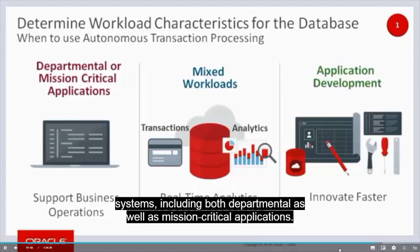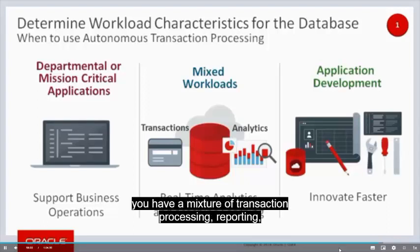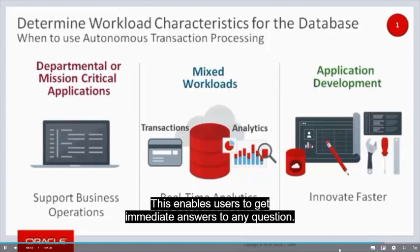Oracle Autonomous Transaction Processing supports all operational business systems, including both departmental as well as mission-critical applications. But unlike other cloud providers, ATP doesn't just support one transaction processing use case. It can also support mixed workloads where you have a mixture of transaction processing, reporting, and batch processing, making it the perfect platform for real-time analytics based off operational databases.